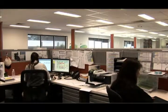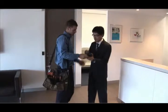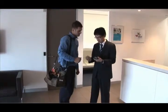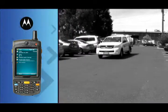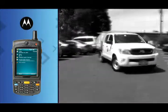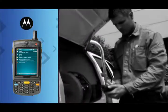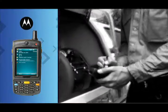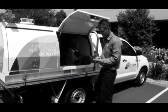The result has been significant savings in both time and money, and not to mention happier staff and a superior outcome for AE Smith customers. With an estimated return on investment of 8 months, AE Smith is ahead of many of their competitors when it comes to mobility. With the service industry heading towards mobility solutions, AE Smith has a competitive advantage that is putting them ahead of the game.